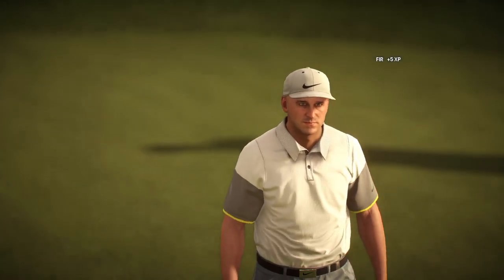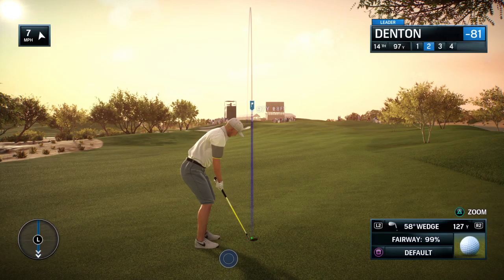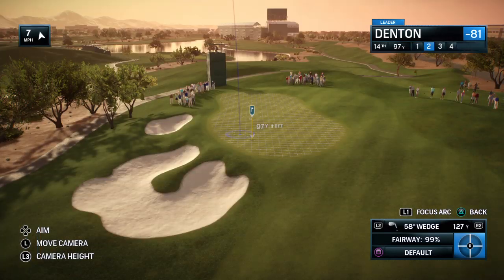That's an absolute beauty. Well, he's going to have to hit the same club a lot harder or just hit another one.